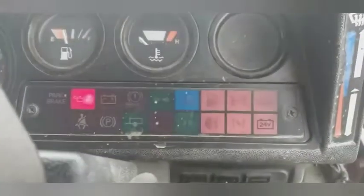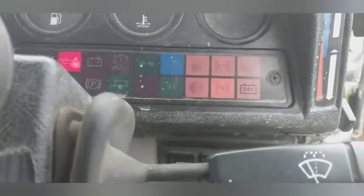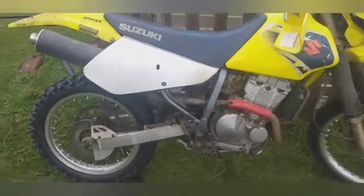Because this was a 200, it's not working. Normally the light comes on, but it's not. It's really weird. Guess the bulb's blown all of a sudden. It's just playing on 2.5. There's my Suzuki DRZ 250. She's about 13 years old, 14 years old, something like that. Still goes like a dream.